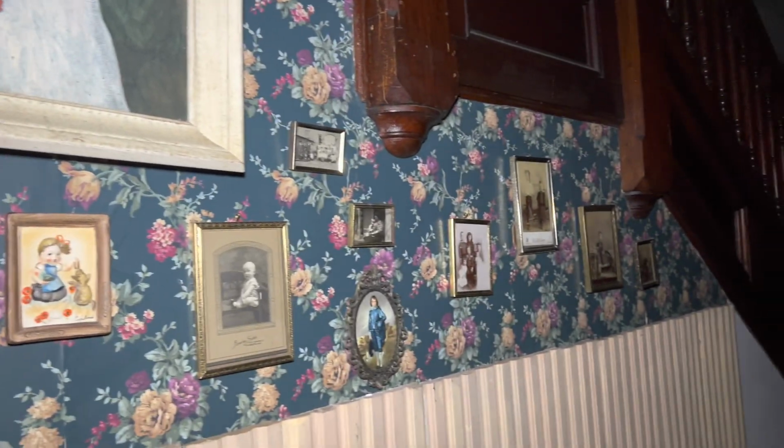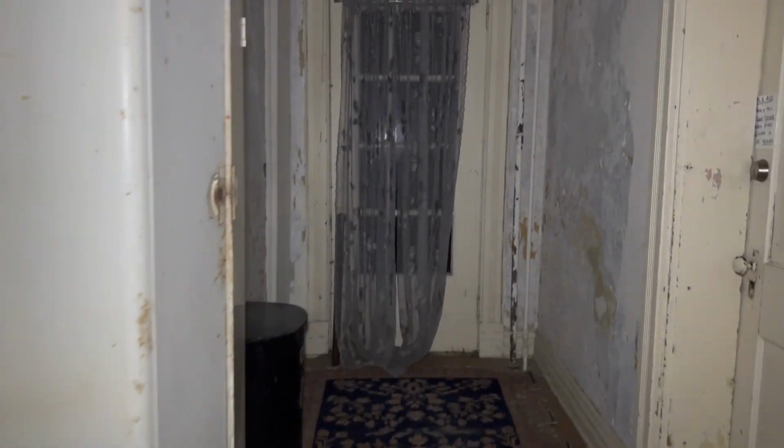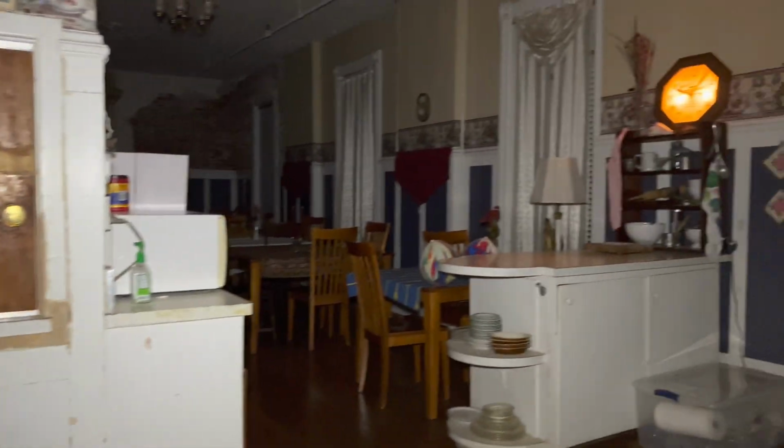So there are reports that there's a young spirit here, Mabel, who died in this house at the age of 4 of sickness. People have caught EVPs of Mabel, so I'm hoping we'll be able to catch them as well. So I guess we're just going to go room by room. We'll start in the dining room, which I'm already getting like a chills feeling.